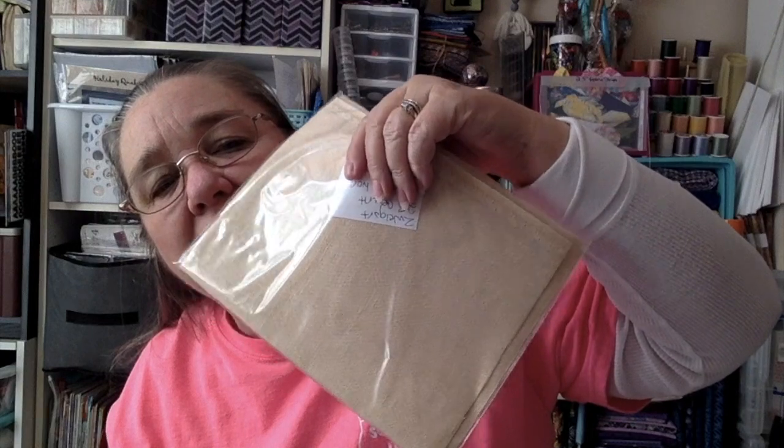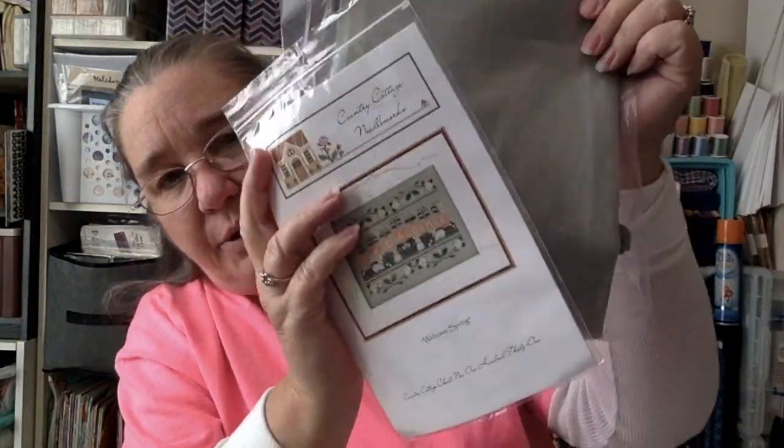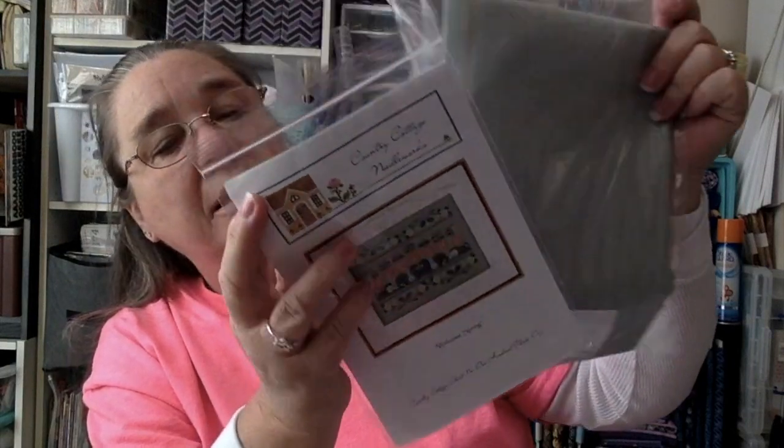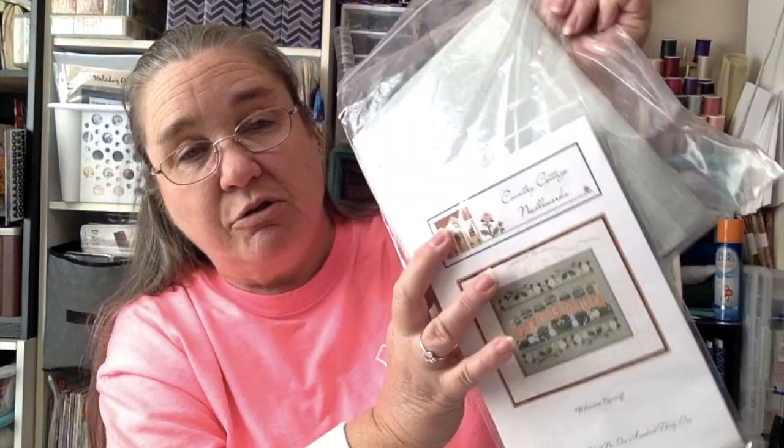I probably should have took it out of the pack. But it's real pretty. 28 count fabric. It's Zweigart. I like that. And then I got another Zweigart 28 count Mystic Gray. So with the gray, see? Looks good, huh? So actually what I ended up doing with the gray, I found a chart that needed to go with it. This was going to be my Easter chart, which I never did start, but I found some perfect fabric to go with it. Look at that. I mean, talk about perfect match, right? The call for said olive green, Zweigart 28 count olive green, and this just so happens to be Mystic Gray, but I tell you what, that couldn't be a better match than anything.